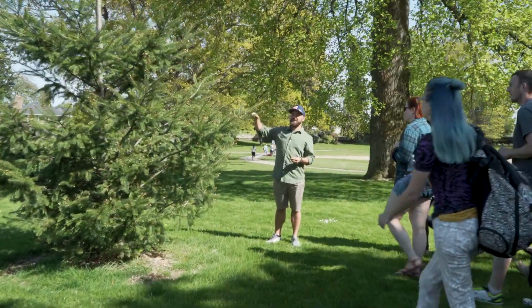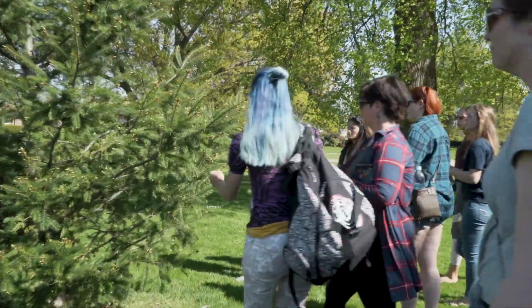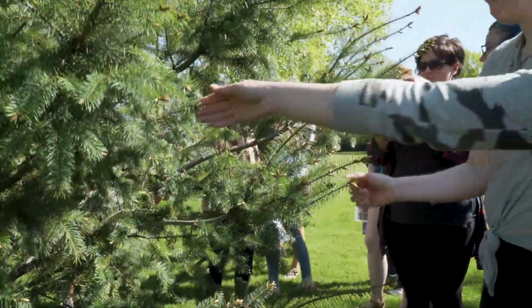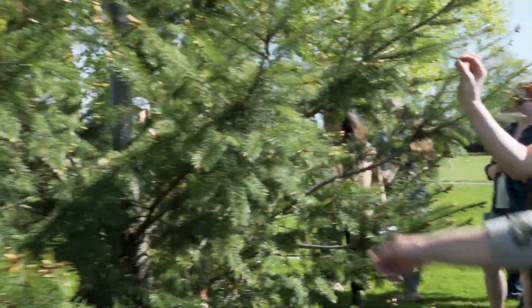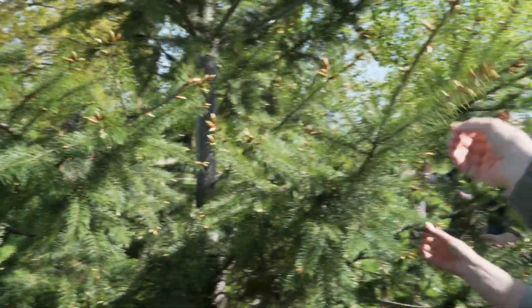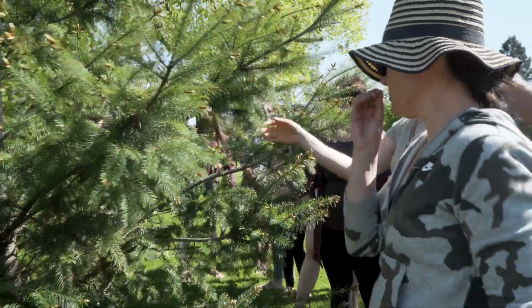Boys and girls, what kind of tree is this? How do we know? Okay, who thinks spruce? Raise your hand. Who thinks fir? Sorry, not spruce. Okay, you're right, it's a fir.